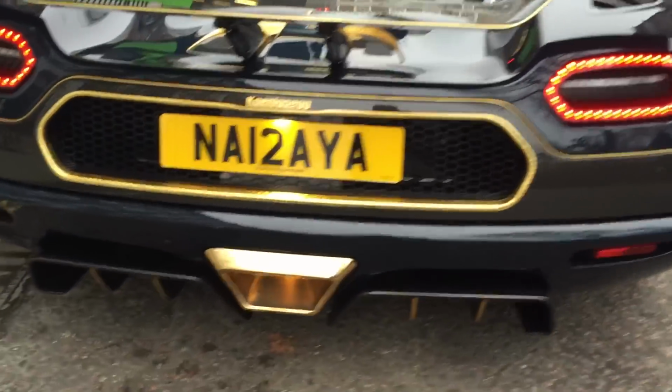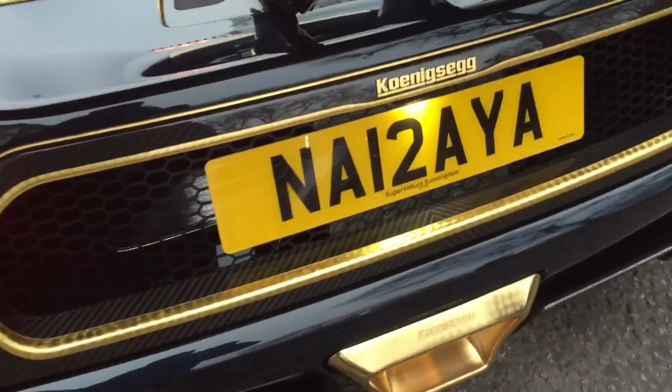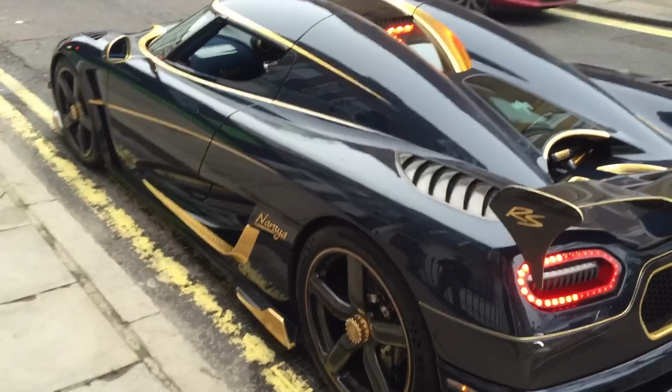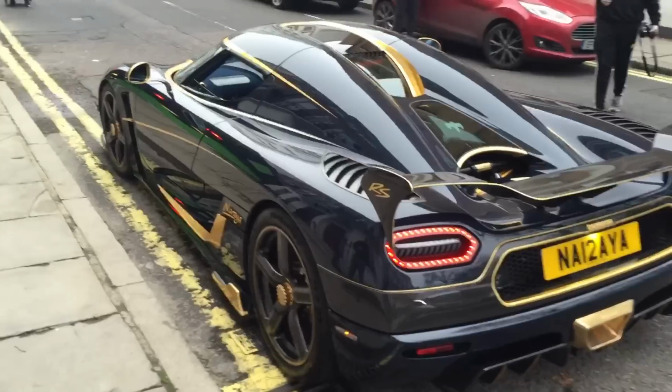Let's just look at some of the detail. Super Vetro at Sunningdale had this thing in storage for quite a while. 1.5 years this car took him to actually get a hold of, and this is the first time driving it. A very scary feeling to drive such an expensive car.